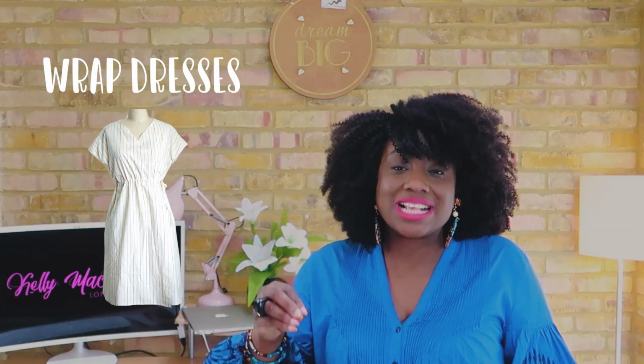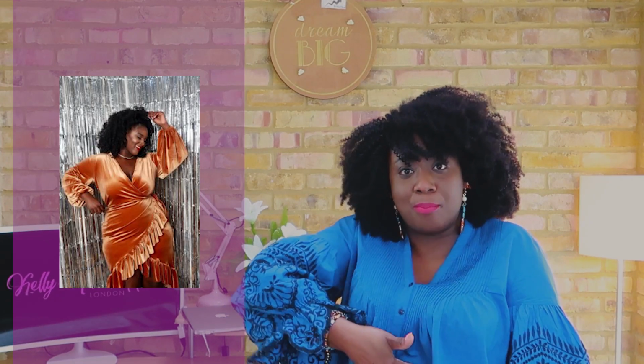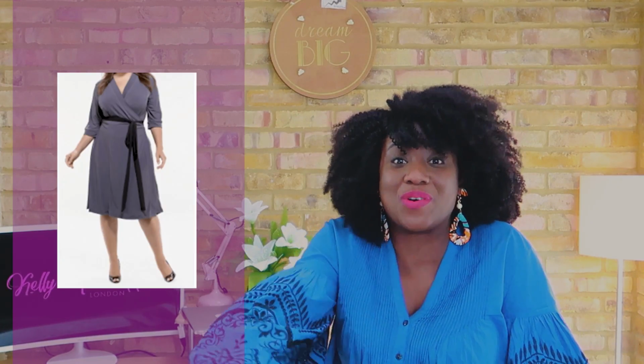One of the dresses that are amazing for hiding belly fat are wrap dresses. The reason is because they tie just below the bust. And with that, you're able to hold the attention to the lower bust rather than the waist or the tummy. And so we're able to hide those areas that we don't want attention going to.